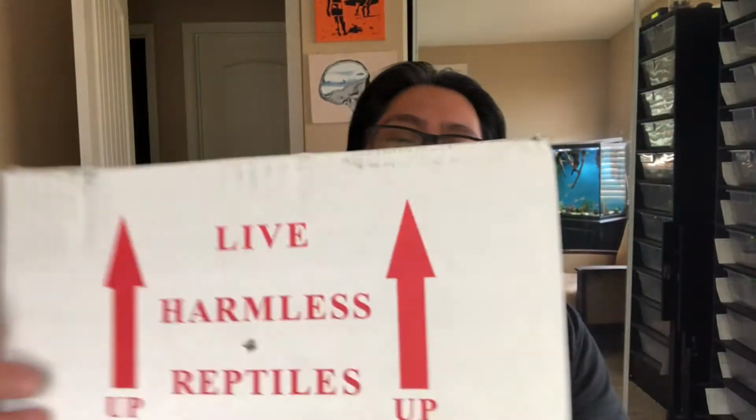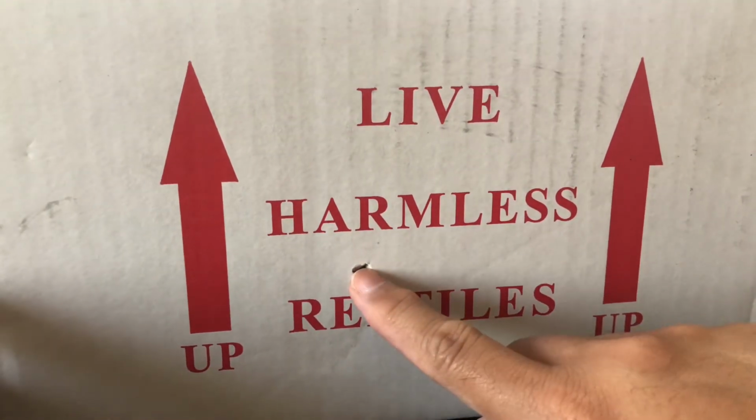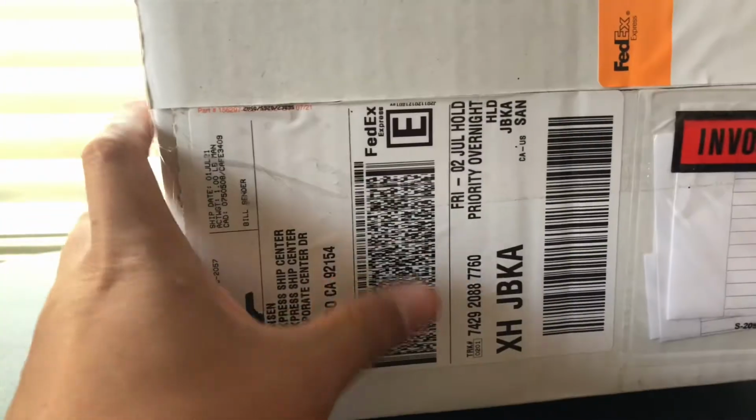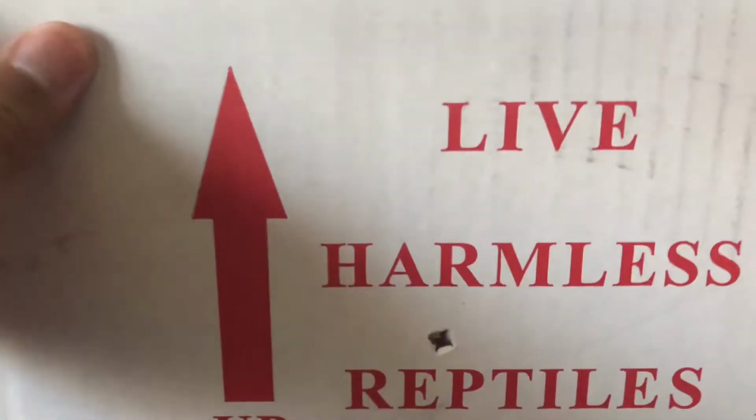So we just got back from the FedEx facility and here is the snake. Why don't we take a look at how a properly boxed snake looks like. You will see that on each side of the box there's a hole here, and that will allow the snake to breathe. On the top we have our invoice, we have our address, which I blacked out. Let's go ahead and open it up.